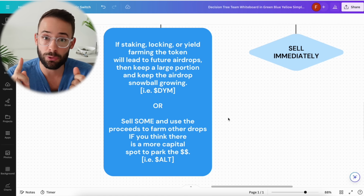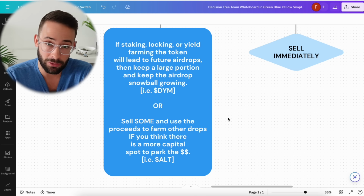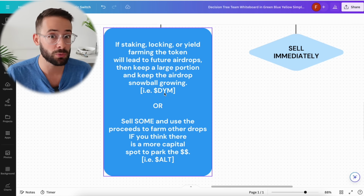So in my opinion, if you can stake the token or lock it up or yield farm it to either receive more airdrops in the future or a high yield that's going to help you grow your snowball, then I think it actually makes sense to keep a large portion of the airdrop and keep your snowball growing. And a good example of this is the Dimension token, which was dropped last week.